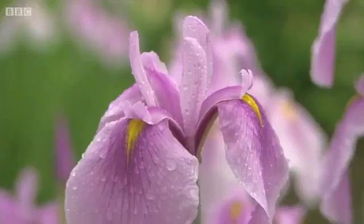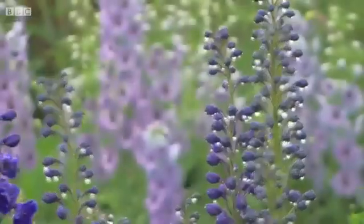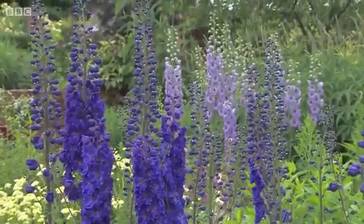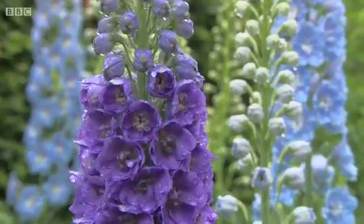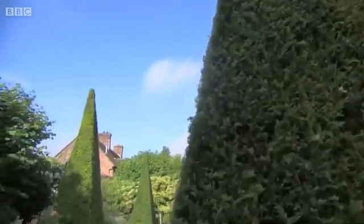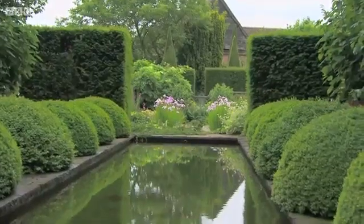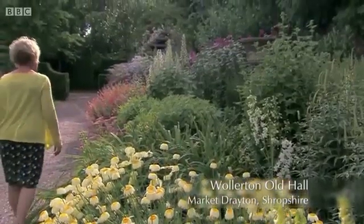Symmetry, a key feature of all formal gardens, could feel regimented, but not in this garden. Here, subtle differences in the variety and placement of these delphiniums, for instance, make a formal planting a vibrant and fresh composition. The formal layout of hedges, paths and structures form the stage on which the whole drama of this garden takes place. And this theatre puts on one entrancing production after another.